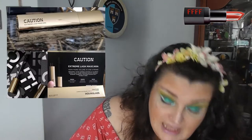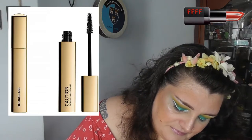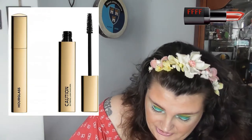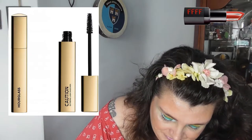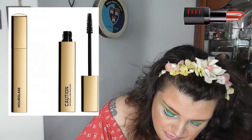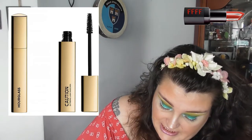I spoke last time about Hourglass launching something, and I guessed that it could be a highlighter stick or blusher, and I was wrong. I did annotate it on last time's Hell Yeah Won't I, because the reveal happened as I was editing it, and they're coming out with a mascara. 4D amplified brush combines two brushes in one to deliver intense volume, length, definition and lift.